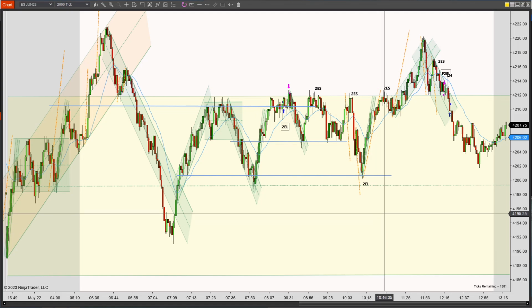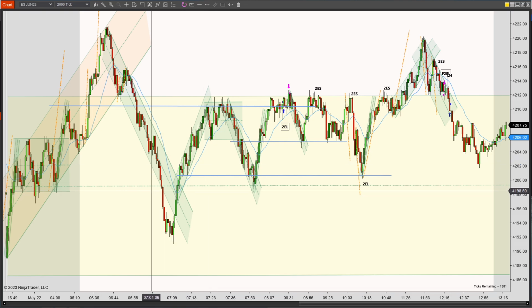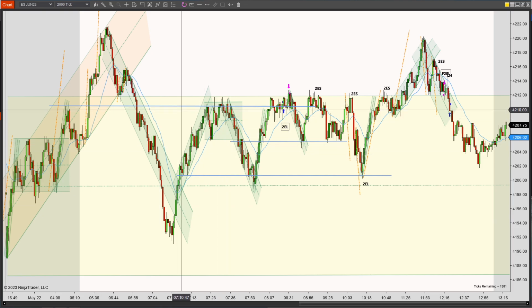May 22nd, 2023. This is the S&P 500 E-Futures Mini on the NinjaTrader 8 platform on the 2000 tick chart. Go down to the descriptions below. You can see where I took my trades as well as where I thought I saw some setups.